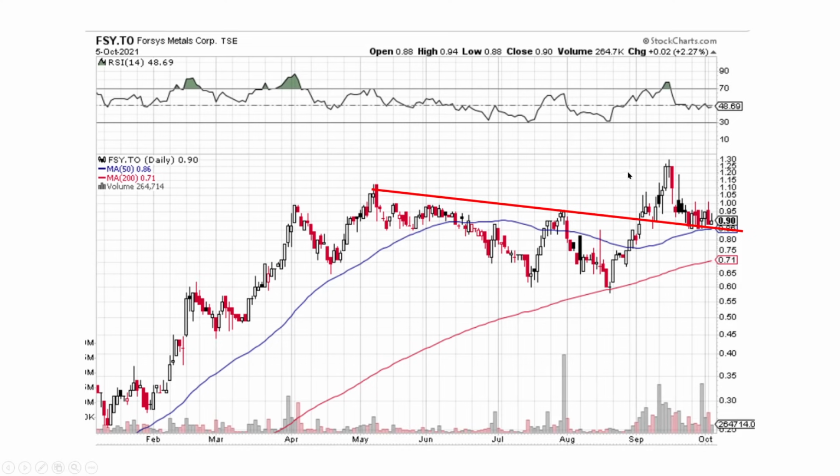Forsys Metals is doing the zig and zagging right now. We've got this support line underneath it. And right here, I think it's pretty good to pick some shares off. I actually bought some in there, but I think it doesn't look too bad. We'll see when it goes. It could be any time.